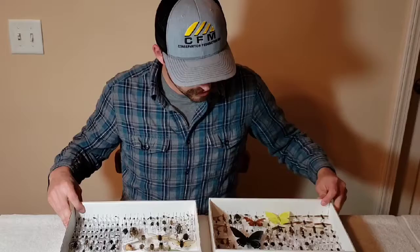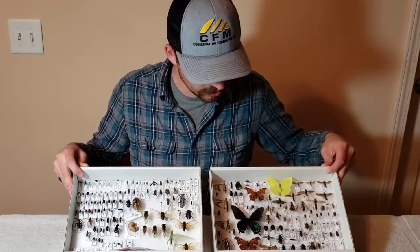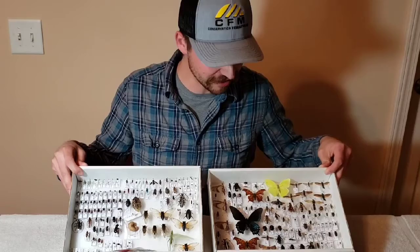So here I've got some insects that I've collected more recently that I haven't had a chance to put into my bigger, more organized boxes yet, and so a lot of these still have handwritten labels. It's good to use typed labels in case other people can't read your handwriting, which is tough for me, as I'm sure it is for lots of folks. So here's what some of these look like.